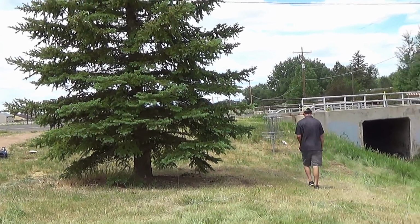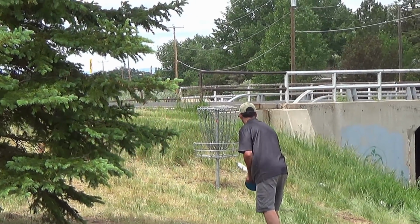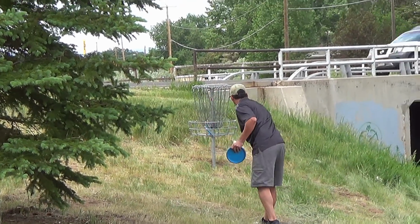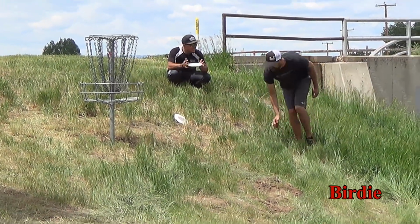Now, that was a good save by Joey, because that's a dangerous putt with that drop-off behind. He was just barely inside the circle. Yeah, I think he was right on 28 feet, and for a lot of people, that's the bugaboo spot. That's where you need to learn your consistency. For sure.